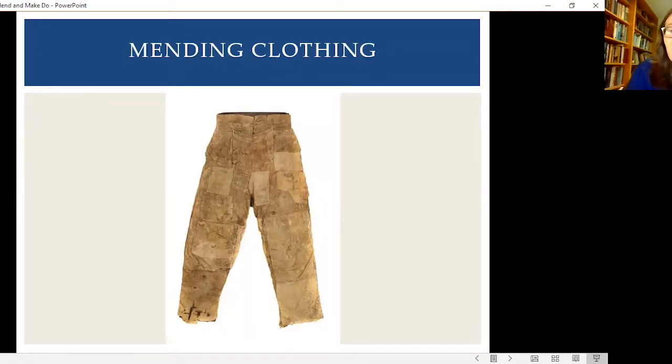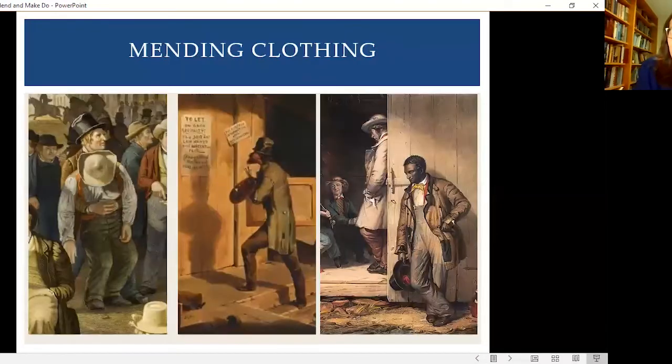And so with mending as a part of everyday life and the understanding that everybody's clothes would have been mended to some degree, I want to take a little bit of a detour here into depictions of mending in popular visual culture, just because there's an interesting subtext that goes along with it. So if you look at genre art, that is art that depicts scenes of everyday life from America in the 19th century, you start to see a pattern emerge: patches and mending in genre art are meant to signify a kind of other status.